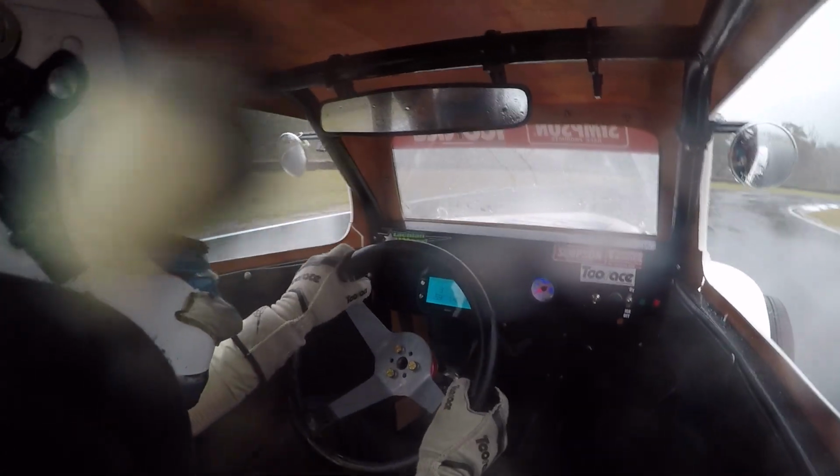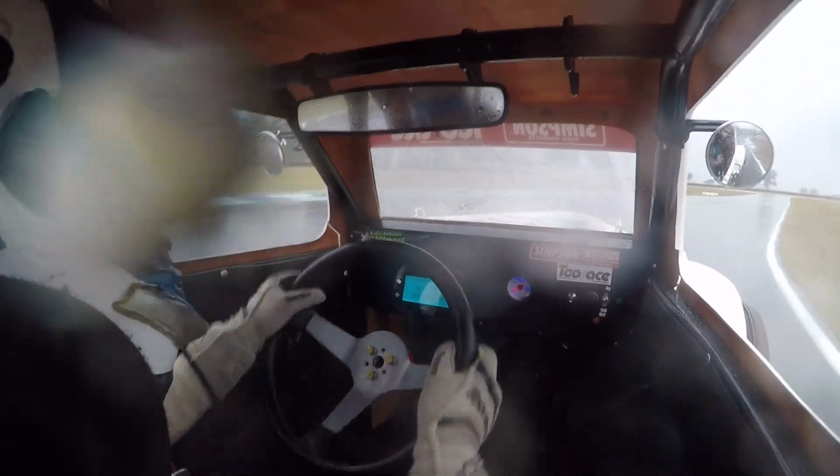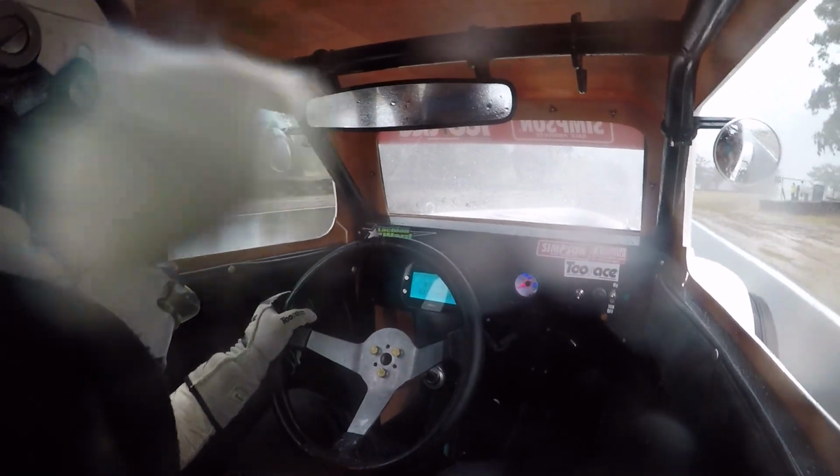Wow. Man, then you look at that shot and it looks like it's a bit clearer, but I think it's just the camera position. It is so murky and misty, and it is raining so very, very hard here at Morgan Park Raceway. What do you do down to turn number 4? Sunny Queensland.